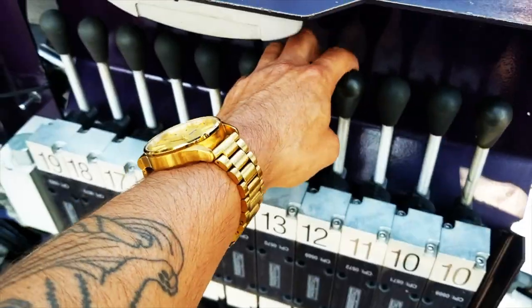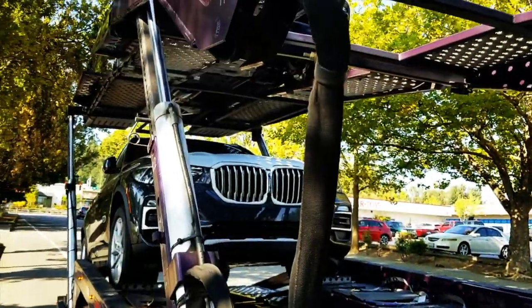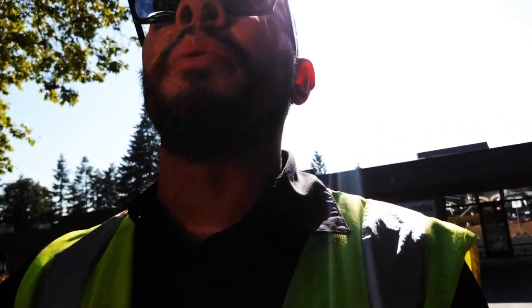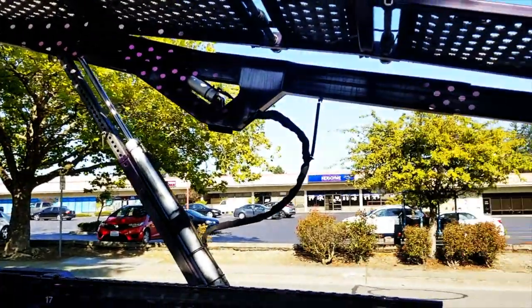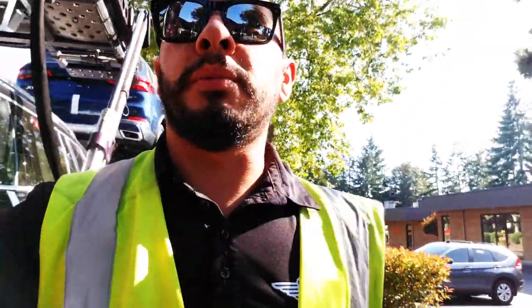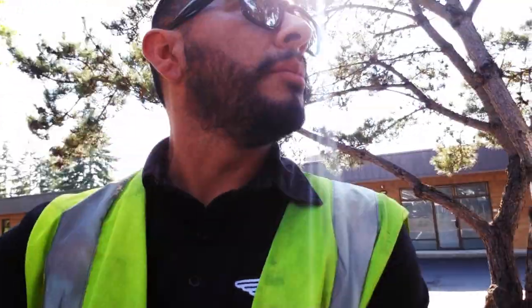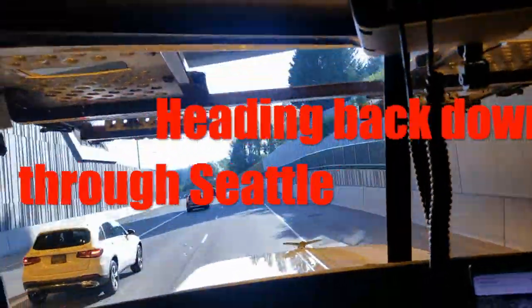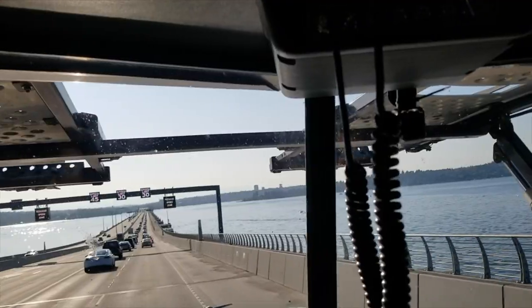One thing that's cool about this dealership is that they come to the truck. They grab the cars one by one because there's a lot of distance between this spot and where the dealership is. They actually bring people over to grab the car, take them all the way to the dealership. So I don't even have to do that. And that's usually the most time consuming part, taking the cars into the dealership. But these guys, they take care of that for you. So yeah. It's kind of special, right?